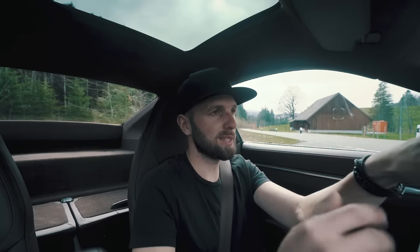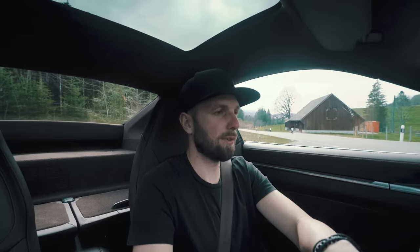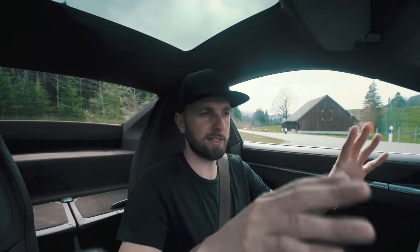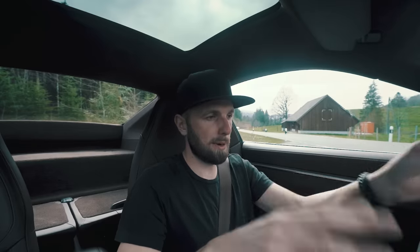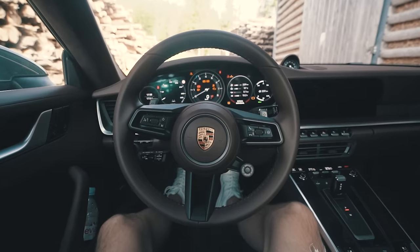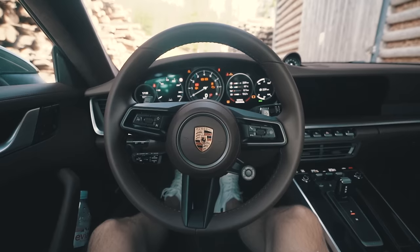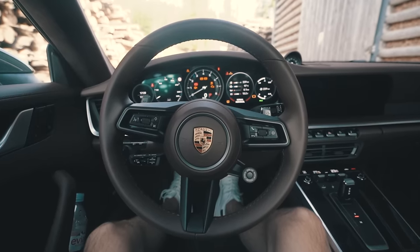So yes, welcome inside this brand new 992 Carrera 4S in this truffle brown interior. Now, I didn't realize brown is such a thing. After the picture I posted about the interior on Instagram, people went crazy for it. And I was never really that into brown, but this truffle brown is extremely nice, I must say.